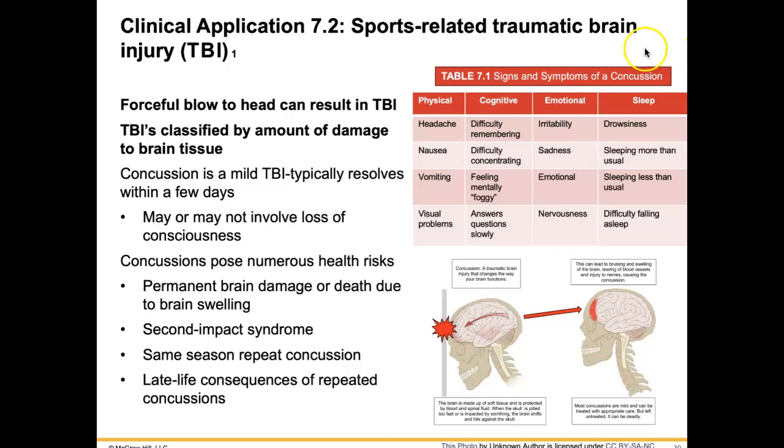Your book put together a table here of some of the signs and symptoms of a concussion, so you can see some of the physical signs and symptoms that are possible, some cognitive changes, emotional changes, and sleep that may be affected as well. Now, we are going to complete a clinical application assignment on this, in which you are going to listen to a podcast by Peter Attia on concussions. And we know that this is something that people can recover from, but it can also pose numerous health risks.